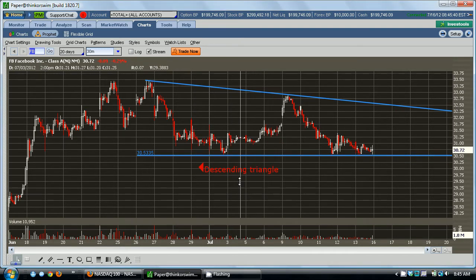So this is actually a descending triangle. With these patterns, the idea is, if it breaks below the bottom bound, that's a sell signal. If it breaks above the top one, that's a buy signal. So with this one, I'm getting that roughly 65% of the time it will break down below the bottom bound, and a little over 55% of the time it'll hit its target if it breaks from the bottom side. If it breaks to the upside, that gives us a roughly 45% chance of it hitting its price target, and 45% chance that it's going to break out the upside at all. So odds are on the bears for this pattern.